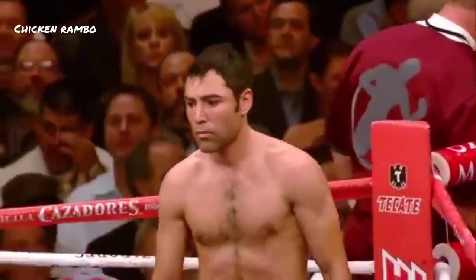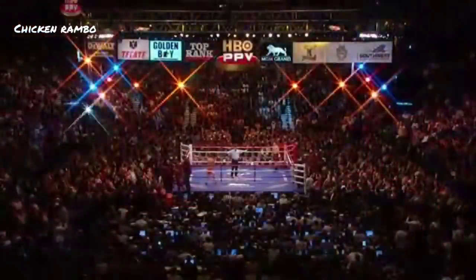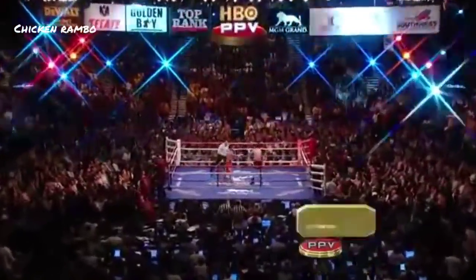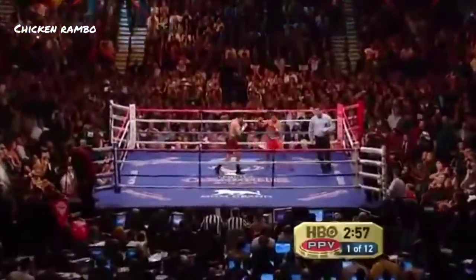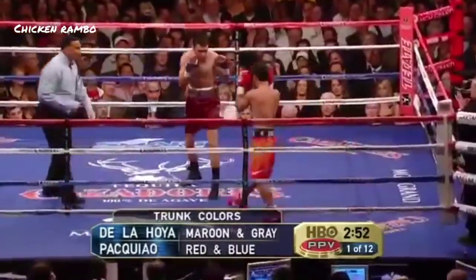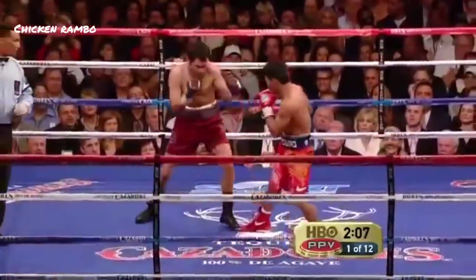Fighting out of the dream, a bad dream, an exciting dream. The Filipino crowd chanting for Pacquiao as he moved toward the center of the ring even before the opening bell. He'll be very intent and very angry.